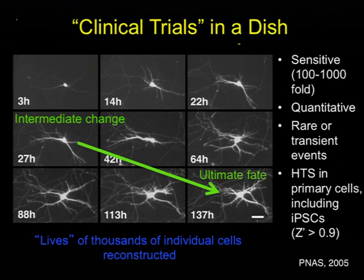One of the things we've learned about this approach is it's about 100 to 1,000-fold more sensitive than conventional high-throughput or high-content screening that's based on single snapshots in time. It's also highly quantitative, so as I mentioned, not only do you tell what fate you predict, but you can really calculate the probability. In other words, how likely that fate is to occur. Because we're able to monitor cells over their entire lifetime, we're also able to capture rare or transient events. And those can sometimes be very helpful for completely changing the way we think about certain biological problems.